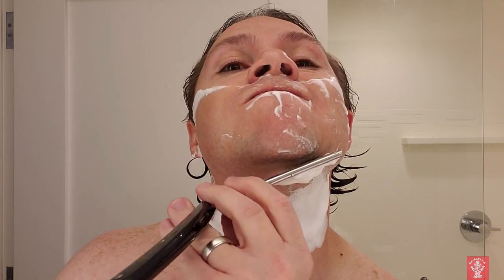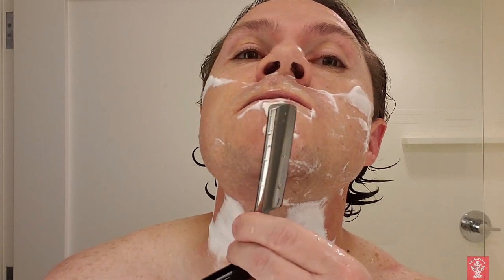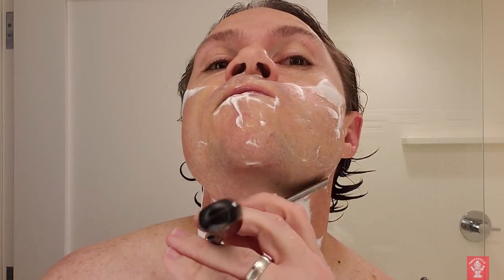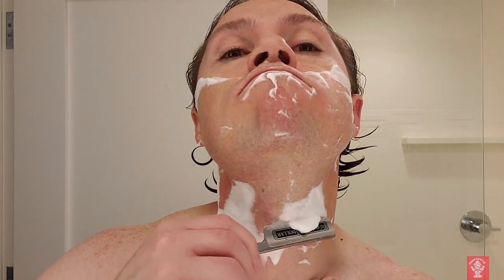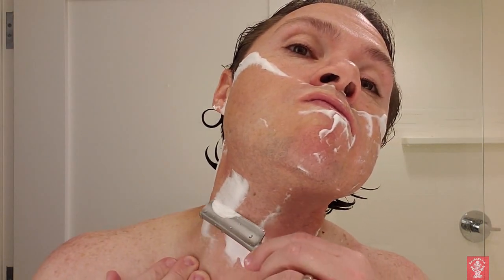Right there. But look at that soap. Woo! Washes clean off too, so it's properly hydrated. It's really, really thick. A little bit more water to it. The leather's gotten a little bit dry. Not bad.